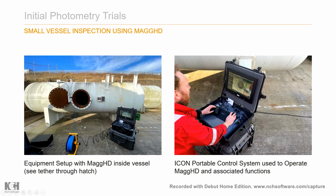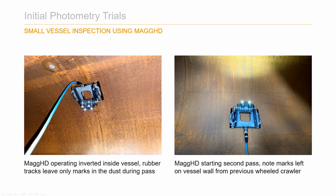It's important to consider the material that the vessel is made out of and the shape. I mentioned this is a relatively small vessel, so therefore we needed a relatively small robot to be able to crawl around the interior of this vessel. The robot is attached to the top of this vessel magnetically. We've got some rare earth magnets on the inside of the chassis here, and that provides the magnetic force to keep the robot in contact with the vessel wall.